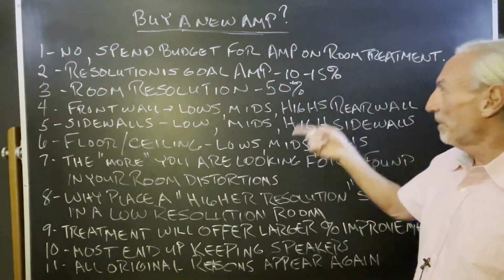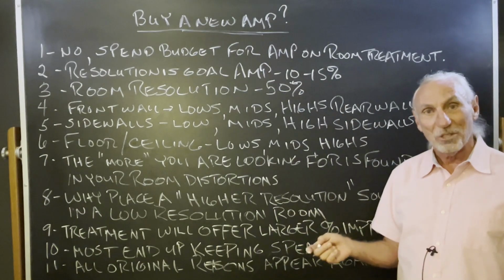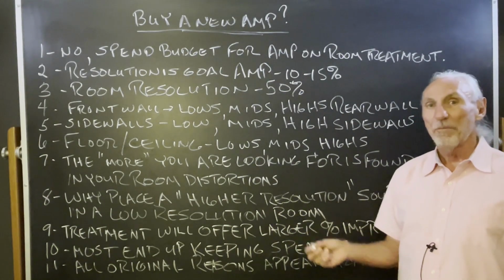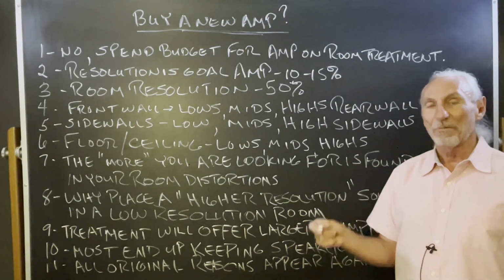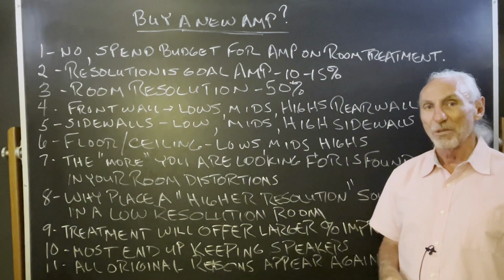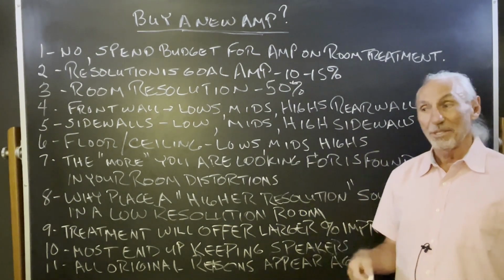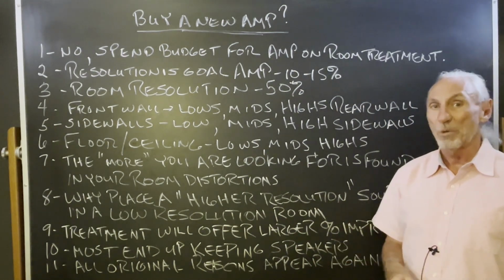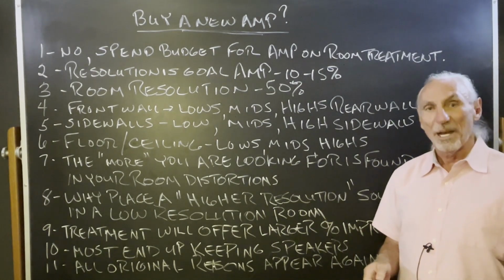If we get a new amp, our resolution may be increased 10 to 15%. Okay, so that's good. Nothing wrong with that. But look at the cost of that. Amplifiers are expensive. You pay a lot to get that extra 5 or 10% in resolution over the existing amp that you have. So you got to look at it. Is $5,000, is $10,000 more for an amplifier worth it? Or should I put my money somewhere else to get a higher resolution?